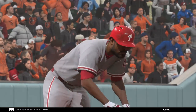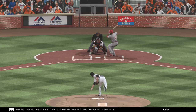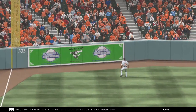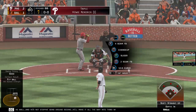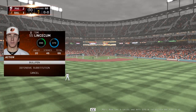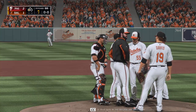Up next for Philadelphia. You think he knew the fastball was coming? Look, he jumps all over this thing. Nearly got it out of here as you see it hit off the wall, and he's not stopping going around second. He'll make it all the way into third with a triple. Now time is called as both guys in the bullpen are ready to go.